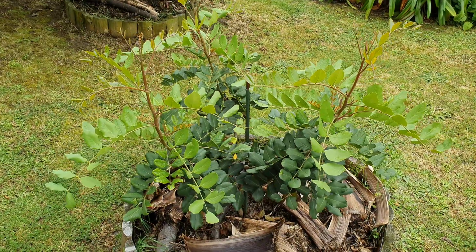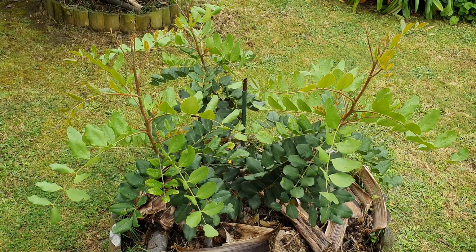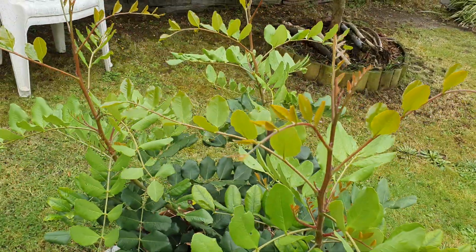The stunning carob tree is shooting out a lot of new growth.